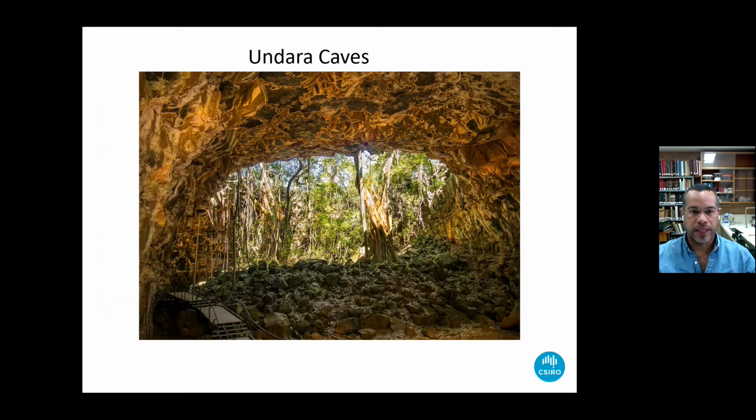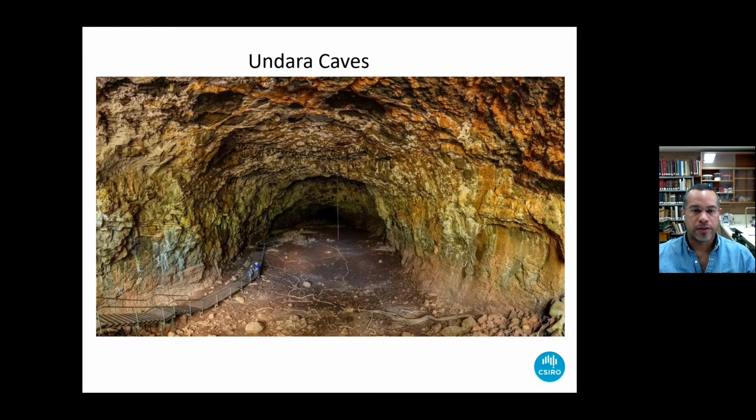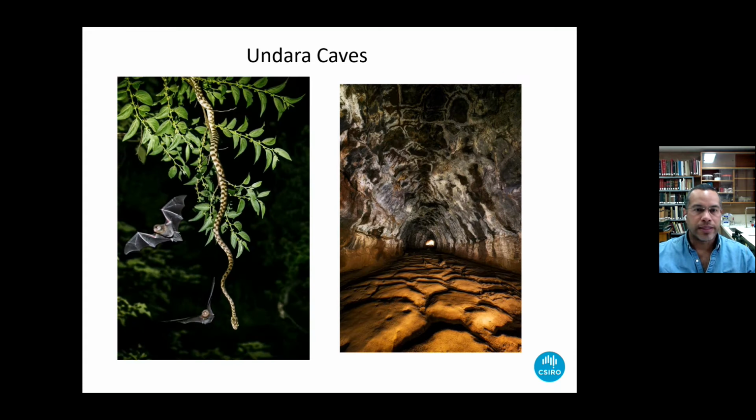Undara is a massive lava tube, really very impressive, with the rainforest remnant, like I mentioned before. And you can see here the dimensions of the caves. There are many, many caves, about 200. There are not only interesting insects there, they also shelter other fauna. Like, for example, this python waiting for its dinner there.